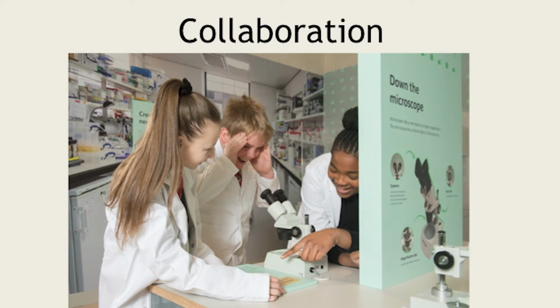So not only did we decide to do an exhibition about a topic most of the Scottish public are not familiar with, parasitic disease, we also decided to highlight the hardest area to reach for museums, so that's secondary schoolers.